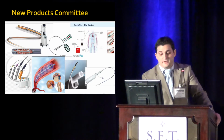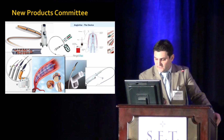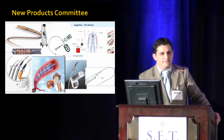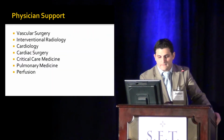Be on the new products committee. I think these are pretty much all the toys talked about today. On the bottom right is a cleaner wire and a Teratola. Teratola is rather old. I use it in almost all my AngioVac cases. They're great little toys. It's easy to get what you want from administration when you prove you're sending the patients out sooner, there's better outcomes and there's cost savings.